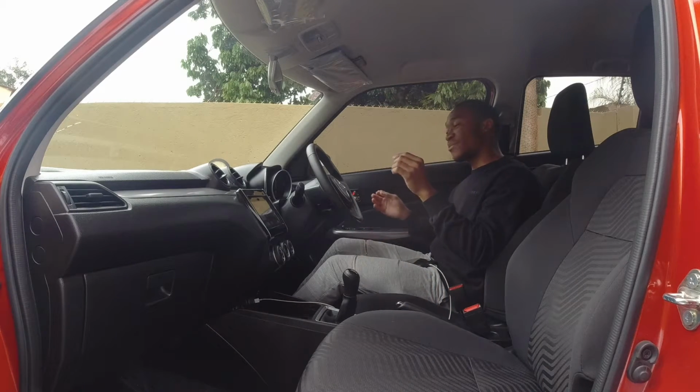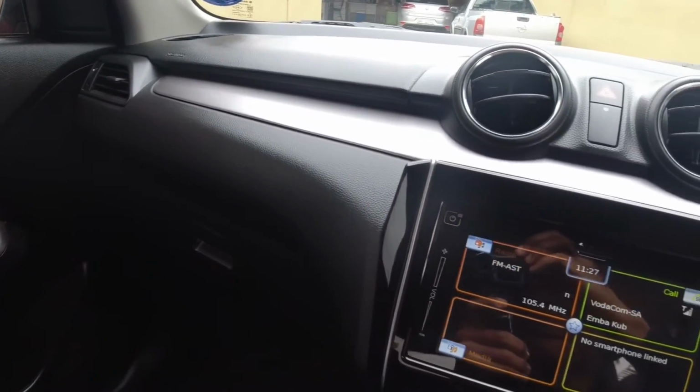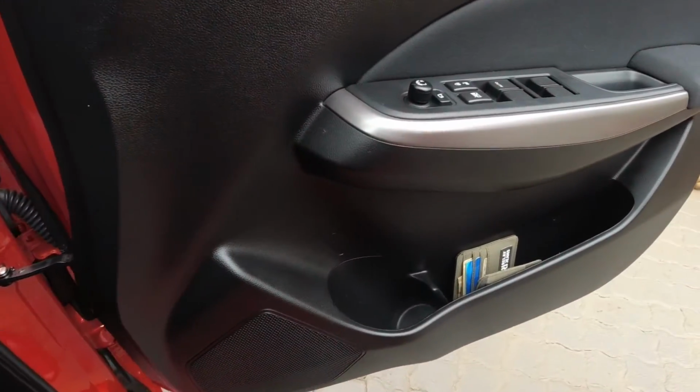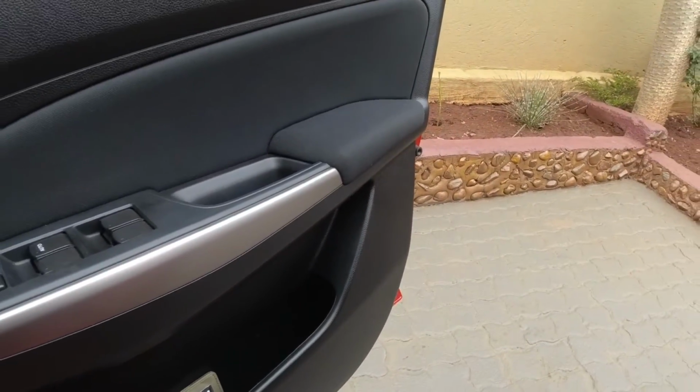Now there's also some kind of silverish gray trim which you get here on the top of the dashboard and on the door. Now that's unique to the GLX. The GL and GA get a kind of carbon fibery effect, which is, yeah, interesting.